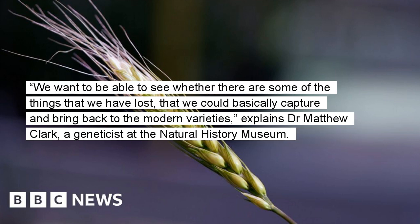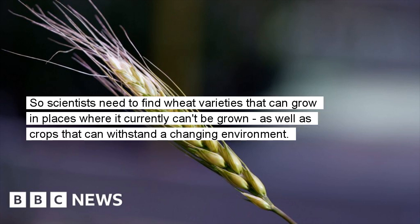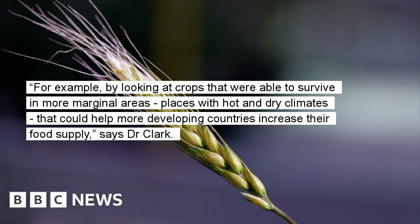We want to be able to see whether there are some of the things that we have lost, that we could basically capture and bring back to the modern varieties, explains Dr. Matthew Clark, a geneticist at the Natural History Museum. And this is important. The world will need more wheat as the population grows, an estimated 60% more by 2050. So scientists need to find wheat varieties that can grow in places where it currently can't be grown, as well as crops that can withstand a changing environment.